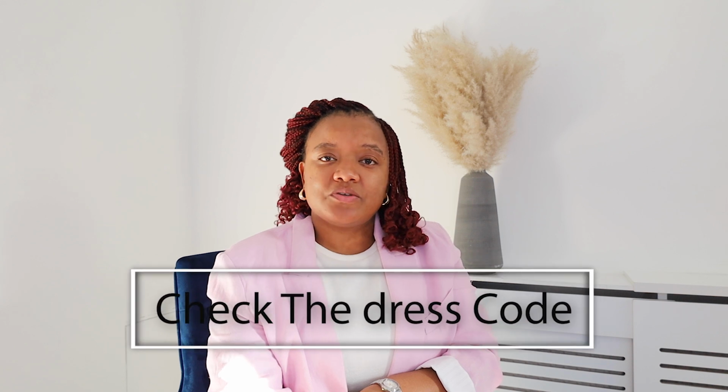So if you are attending a wedding as a guest, here are some tips that might help you to dress appropriately and look your best for the event. Number one, check the dress code.